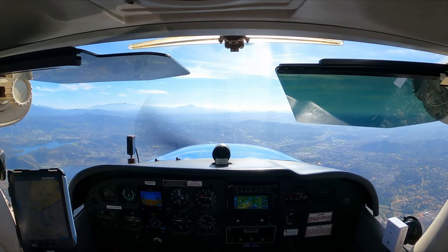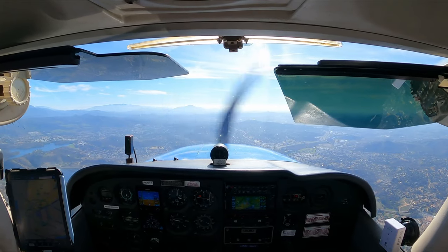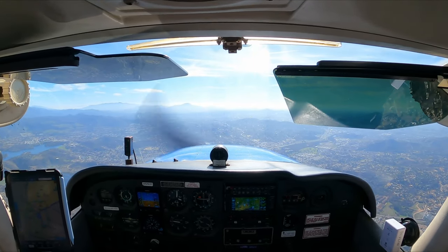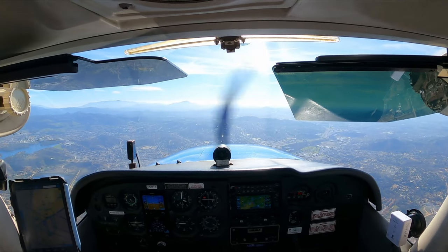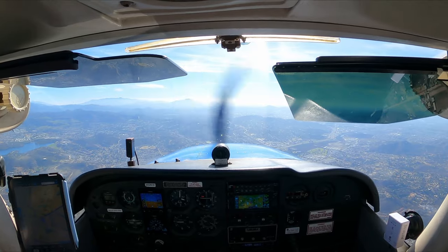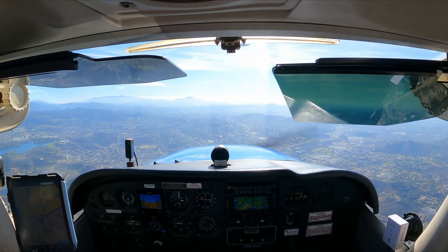Alrighty. Number 14 Micron, 27 right, clear for takeoff, wind 3106. 3106, clear for takeoff 27 right, 14 Micron. 901 Echo, runway 27 right, clear to land. Clear to land on 27 right, 901 Echo.